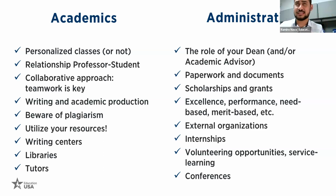Another important thing is teamwork. It is key for your studies, because many courses place a strong emphasis on group projects and collaborative tasks. So accept the opportunity to collaborate with peers, and allow yourself to learn from other viewpoints, which will also give you a way to improve your communication skills and boost your problem solving abilities, for example.